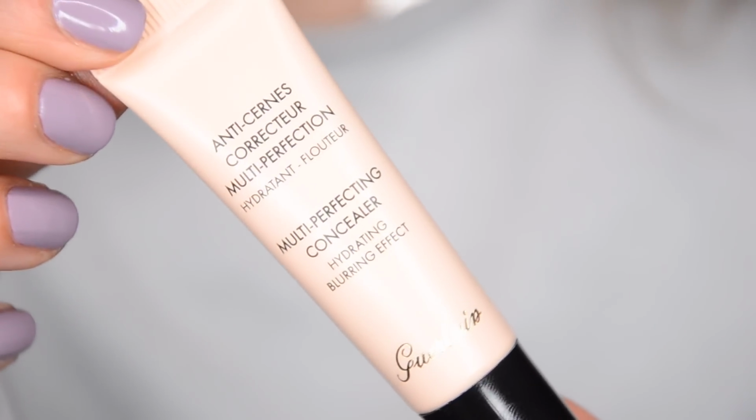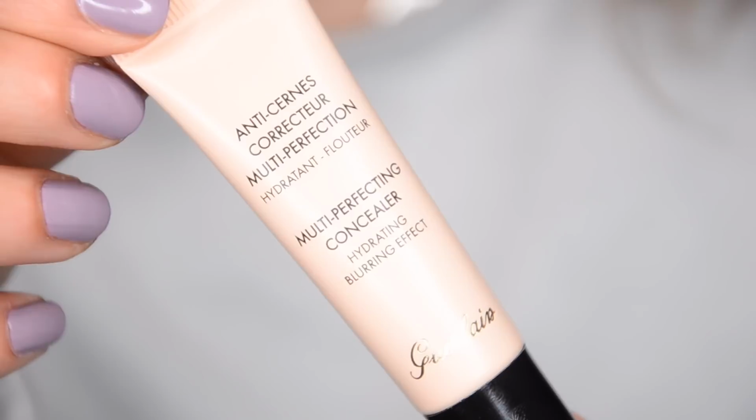So let's start. This Guerlain concealer is called Multi-Perfecting Concealer Hydrating Blurring Effect in 01 Light Warm. This is a fail for me. I don't like the texture. I don't like the coverage, which is super minimal for some reason. Some beauty people reviewed it very well, which I'm very surprised about.